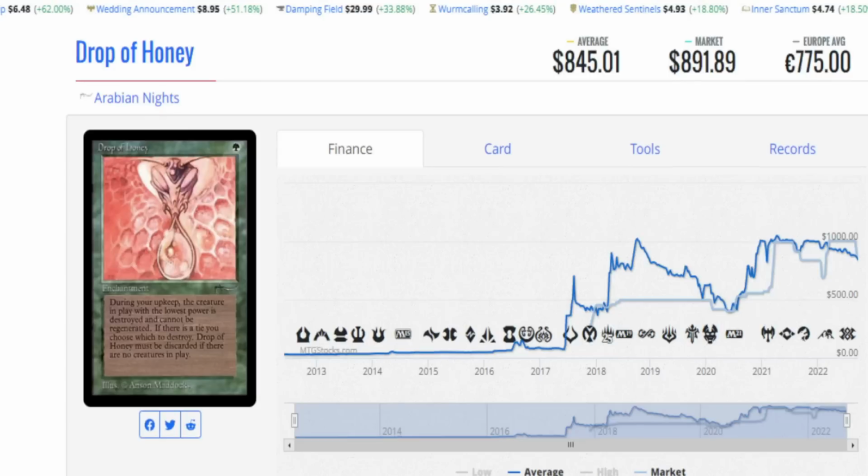Now, the funny thing about this is, technically, I think this card's been reprinted. They did a card called Perplexing Nodes... Prophecy Nodes. Now, Prophecy Nodes does the exact same thing as Drop of Honey, except this is green and that card is white. So there are differences, but it's still the same card. I like having both in a deck to really mess people up, okay? I really enjoy it. But this is the original.